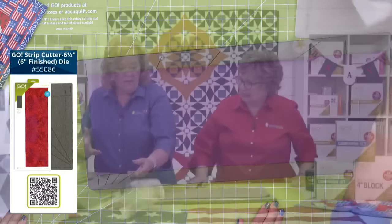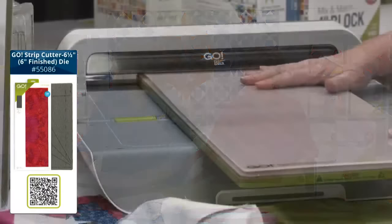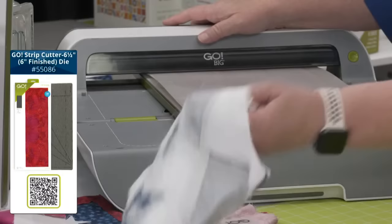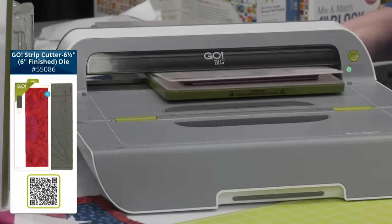We have a mat. So if you were to do up to 6 layers back and forth, up and down the die blade, you could cut about 138 inches worth of fabric. That is almost 4 yards, quilters. That is so much fabric. So you could cut continuous borders for your quilts if you don't want to piece them.